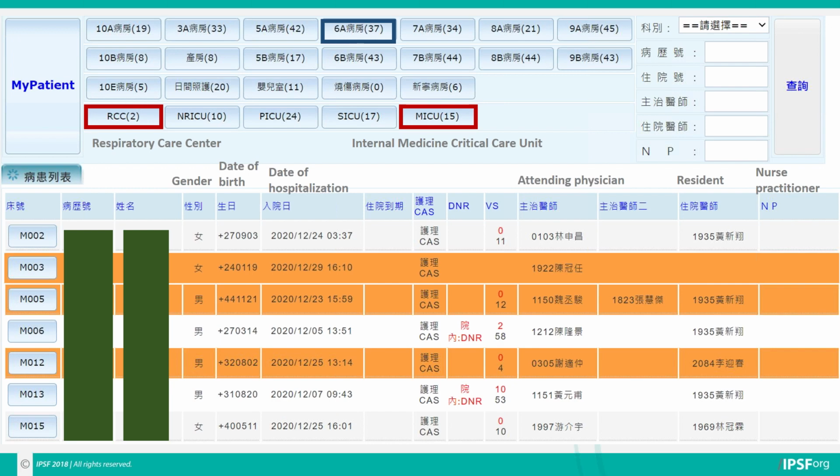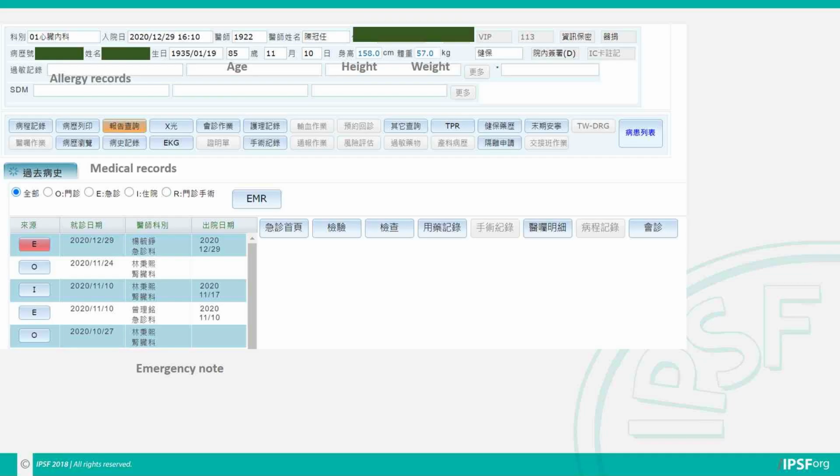Okay, so then I start assessing the patients, and the first thing that I look at is the main reason the patient was admitted, keeping in mind their basic information: their height, weight, age, and whether he or she has any allergy records. Then by clicking on the red box, I'm able to see all the patient's medical records within our hospital, including the last clinic visit. As you can see, the patient had just been discharged in November.